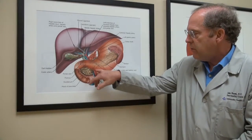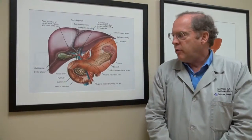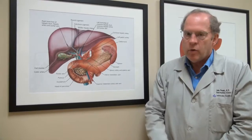of the pancreas, which is the most difficult area to operate on because of the major blood vessels that go through here. And consequently, pancreatic cancer has had a very poor outcome, and surgery for pancreatic cancer has had a very notorious poor outcome. The most common operation we perform for pancreatic cancer is called the Whipple Operation, or pancreaticoduodenectomy.